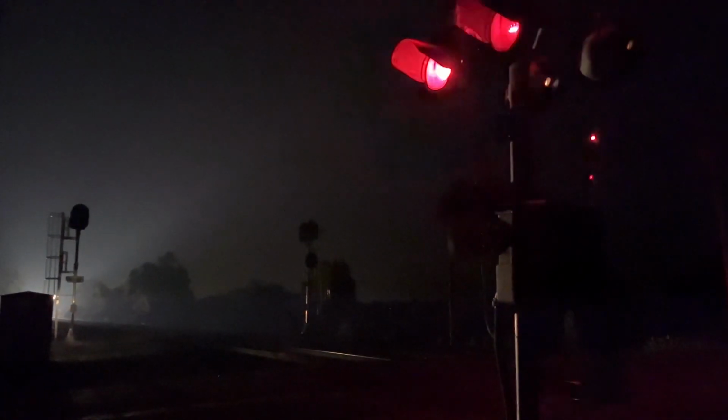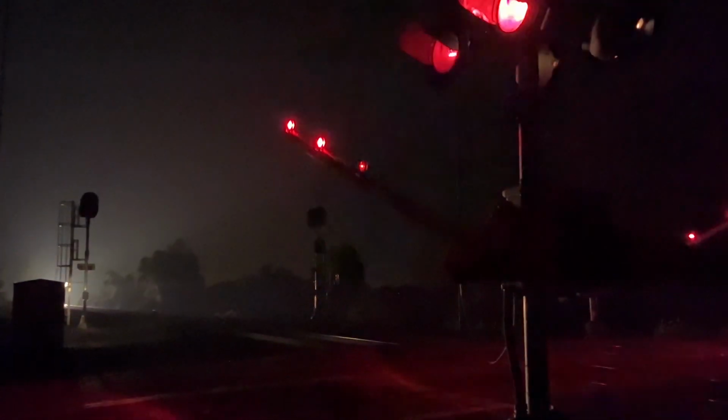That same night, we were back in Lacarne to catch this westbound NS intermodal with a UPGE trailing third.